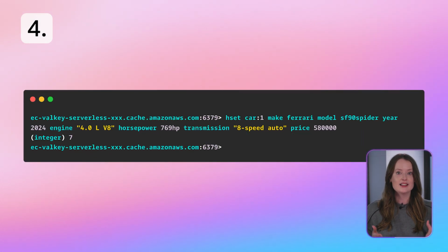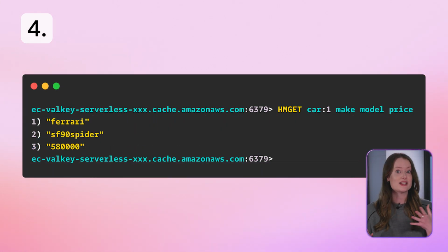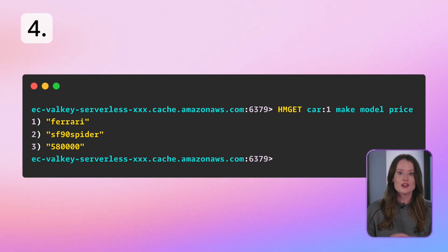Now that we're connected, let's create a hash object representing a car and retrieve specific fields. And this shows you Valkey's compatibility with existing Redis OSS commands. Your current Redis OSS-based applications should work without changes.